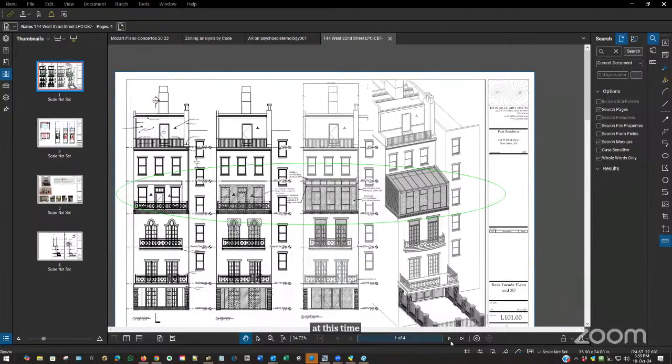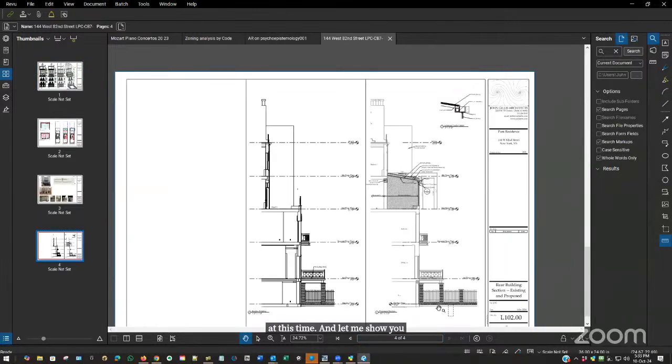And let me show you, just to help orient you, this is a cross section at the back of the house, and down here is the garden floor, and then the first floor, which has a deck on it, and the second floor, which has a little balcony. And then this terrace here is the proposed arrangement with this added greenhouse. So that's the basic scope of the project.